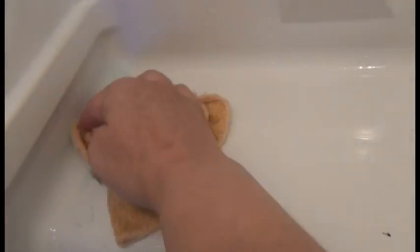All right, so let's go over there and let's see how good the Dawn and vinegar is getting rid of stuff. Everything is just being lifted off the surfaces. It's nice and shiny. And I'm not wearing gloves because I never wear gloves. I just can't work with gloves. They bother me. Yep. It's getting all clean.